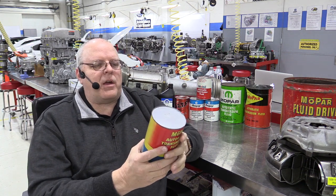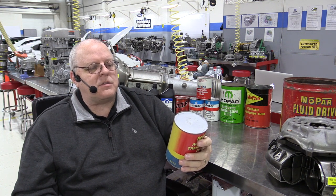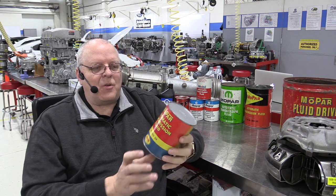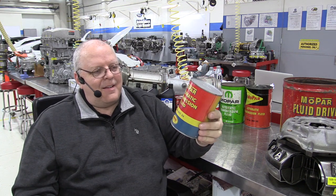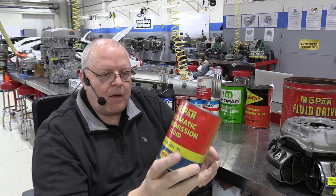And it tells us right here on the back of this can that this Mopar Type A fluid has been approved under the Armour Institute qualification number of AQ-ATF-600. So that's pretty cool. So a beautiful can. I think it's an awesome find. But it says right on it, Type A fluid.